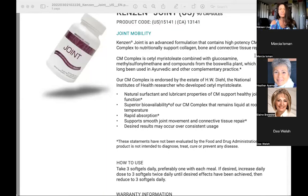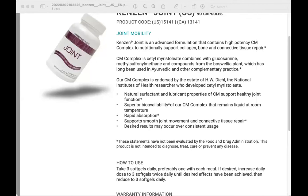Look. So I'm going to share my screen and we'll see what Nikken has to say about the CM complex joint. Let me get some of these things out of the way so we can see it better. Well, this is the topical. We can start with the topical because I think it's, you know, especially if you do have achy, stiff areas, it's best to work on that from both internal and external.